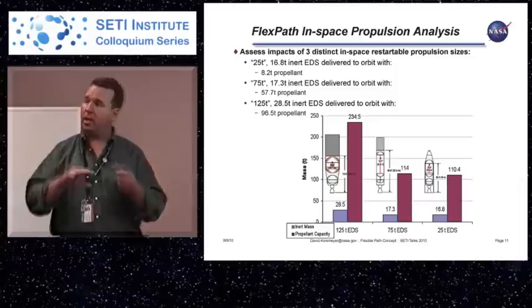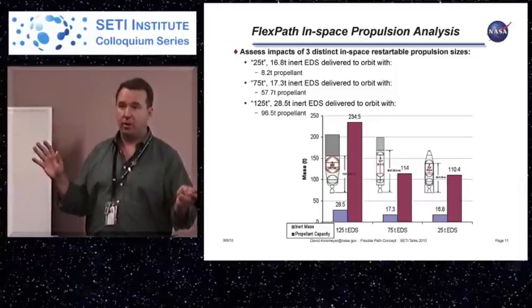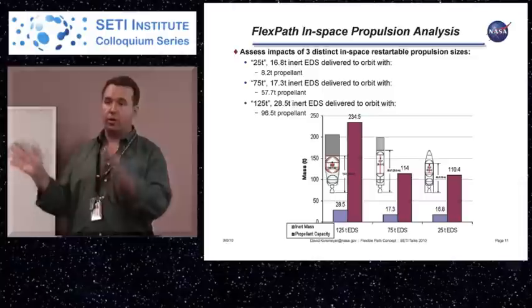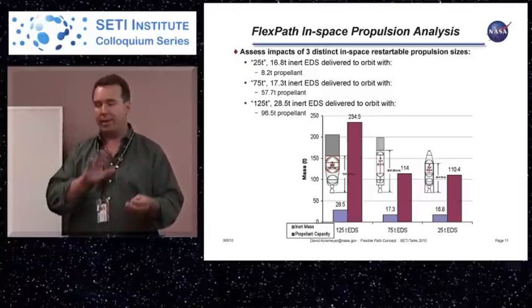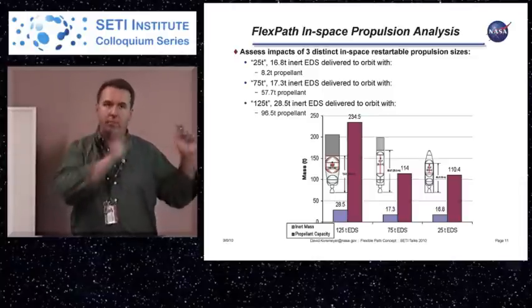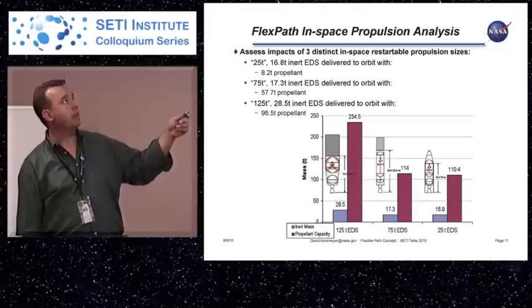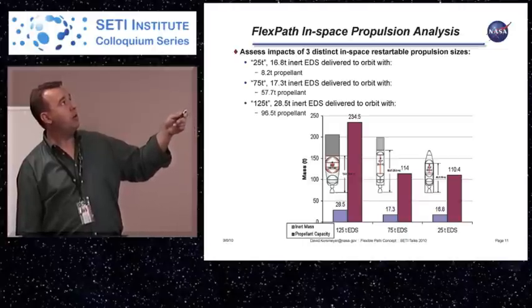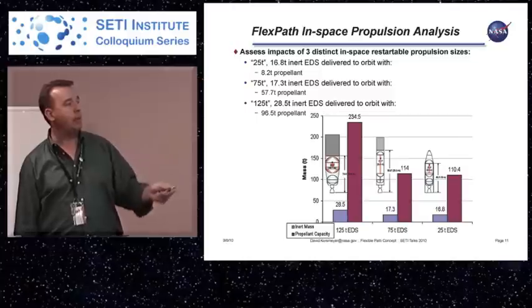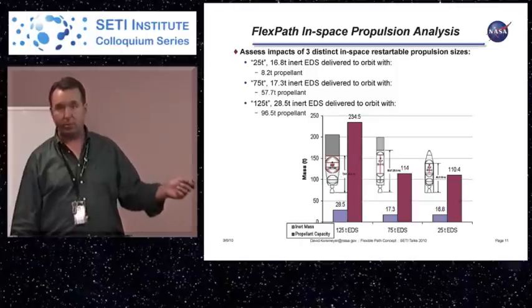Remember I told you at the beginning, we were not asked to look at which launch vehicle would get us there, whether or not it'd be a commercial one or a Constellation one. We were told we would have access to the Constellation Ares launch vehicles. Then, right around the 22nd of July, as we were briefing this out the first time, they said, could you look at what would happen if we gave you various in-space propulsion stages sized at small, medium, and large. That's what we were given.